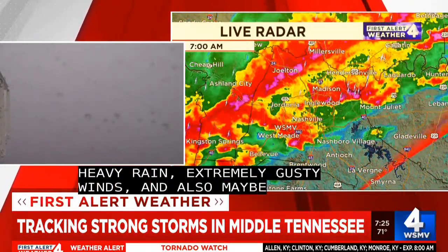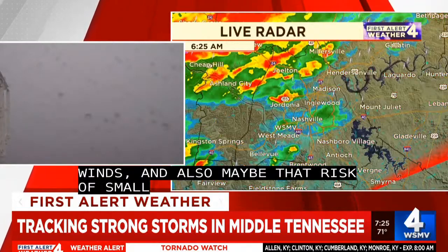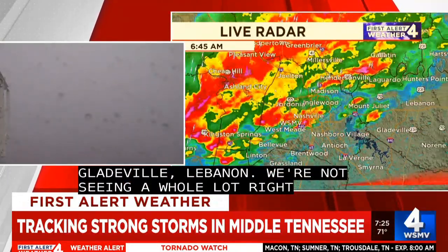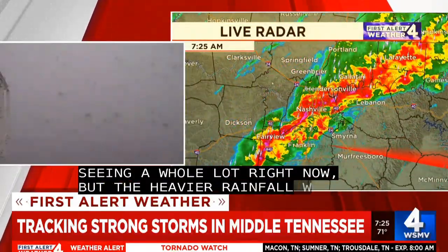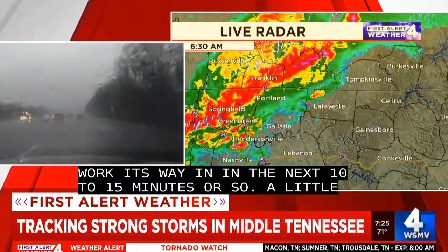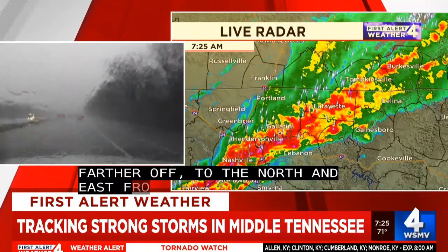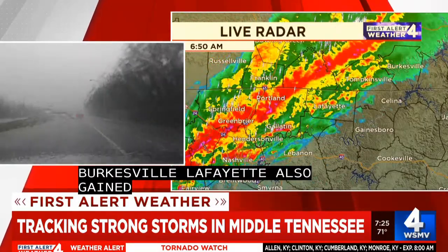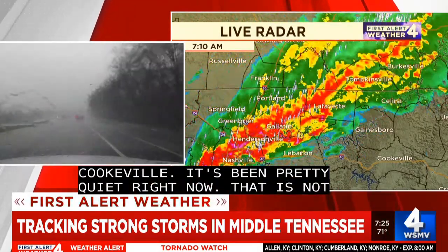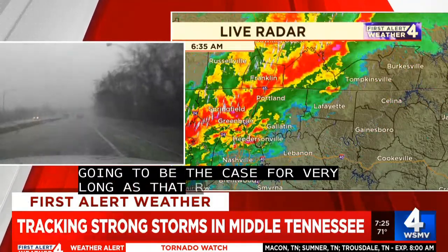It'll move to areas like Mount Juliet, Gladeville, Lebanon. We're not seeing a whole lot right now, but the heavier rainfall will work its way in the next 10 to 15 minutes or so. A little farther off to the north and east, from Tompkinsville, Burkesville, Lafayette, also Gainesboro, Salina, Cookeville, it's been pretty quiet right now. That is not going to be the case for very long as that rain starts to work its way to the east. It should easily hold the heavier downpours.